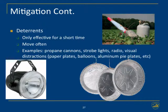Strobe lights, people will stick up lights that flash at motion or come on at odd hours. Music, people have tried having radios out there. All of that can work for a really short time, but it doesn't actually work long term.